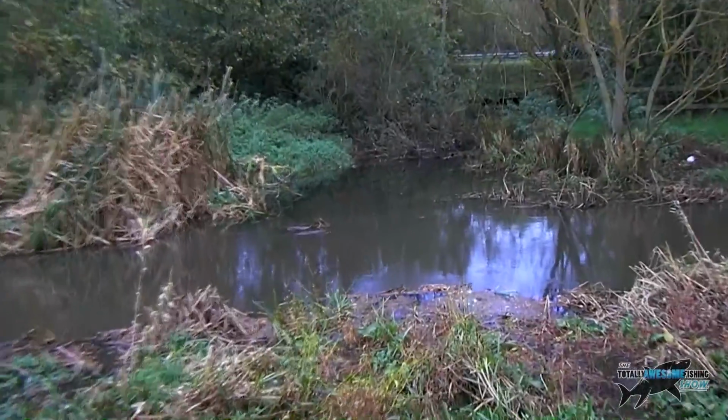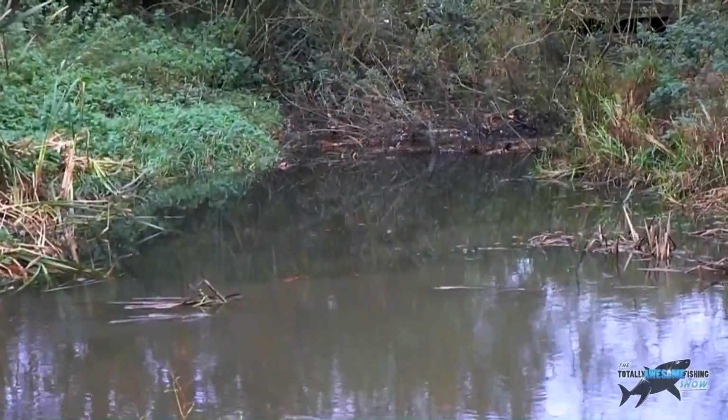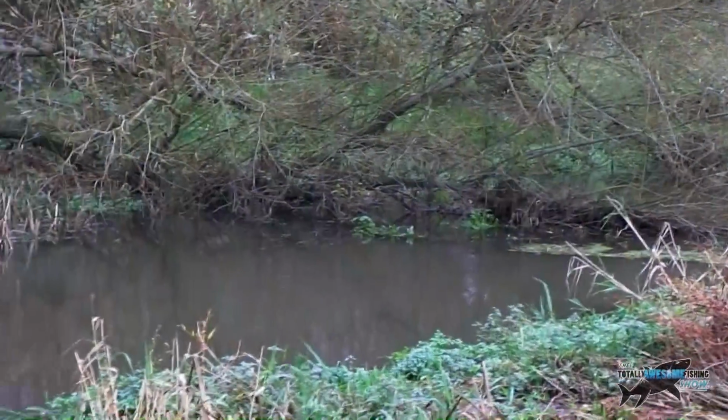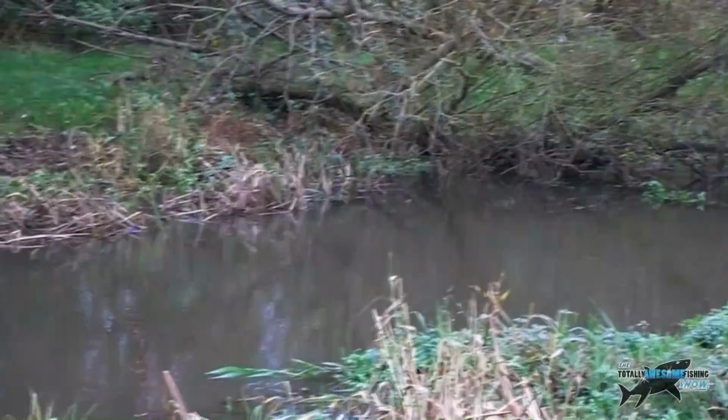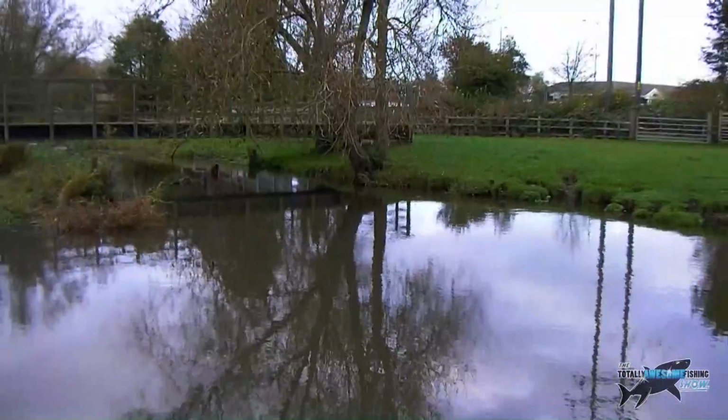Another one, you can get spots like this where there's a little fork and there'll be another side stream coming in, or overhangs, tree roots, rushes, anything you can spot that basically creates a pause in the current.